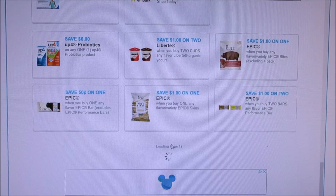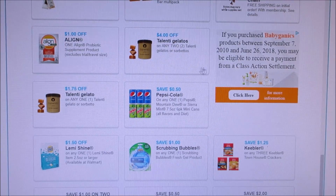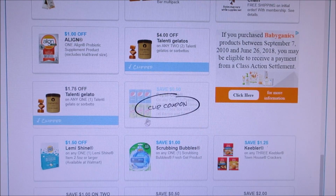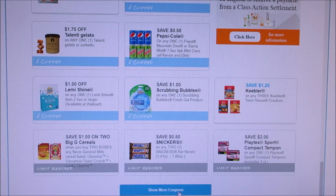So let's just see what else there is. Now there were some new coupons that popped up the other day. And here we got $4 off Talenti, and then here we got $1.75. So I printed those off. They also have 50 cents off of the little mini can, so I printed that off, and then the Let Me Shine, and I'm just printing that off also.